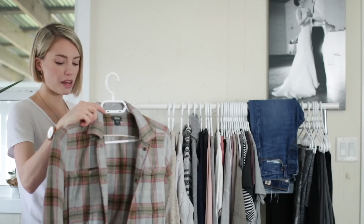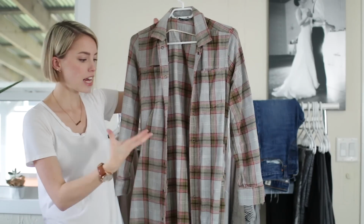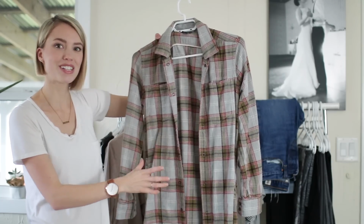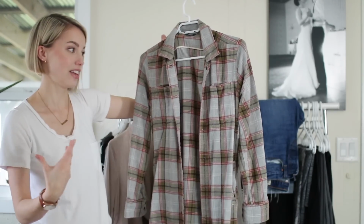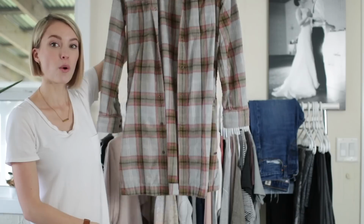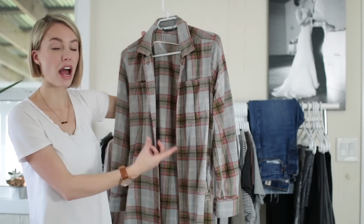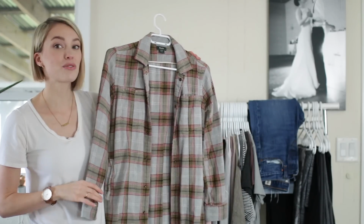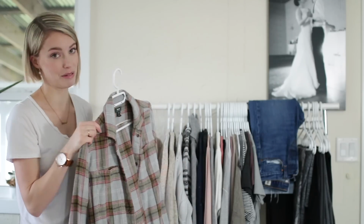Next, I have a little bit of a plaid bustier cardigan top. This is something that's very versatile. I can just wear this as a cardigan, totally unbuttoned, or you can button the whole thing up and tie a belt around it, and it's a really cute dress. This is from Roots, and I've had this for years again, and there's no way I'm getting rid of this.